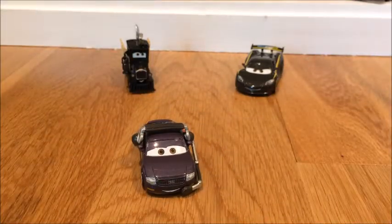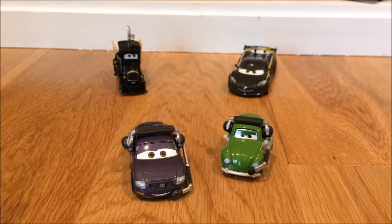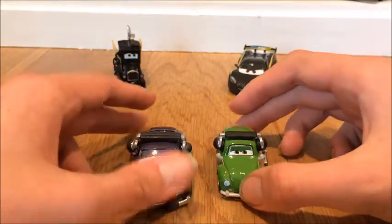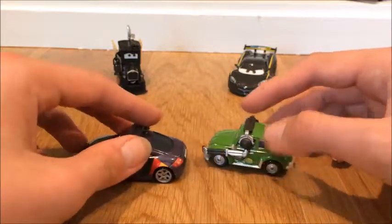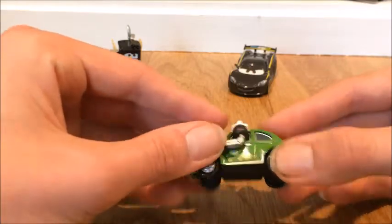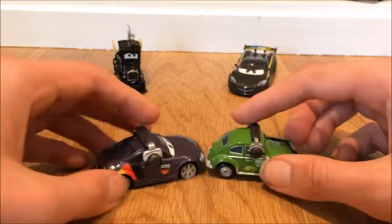And last but not least, Carla Veloso's crew chief, Cruz Bisoro. And I really like this guy, not because he is a VW bug, but because he is a very, very short character. And he also has cool designs, just like Carla Veloso, but not as much as Carla Veloso, but they go good together.